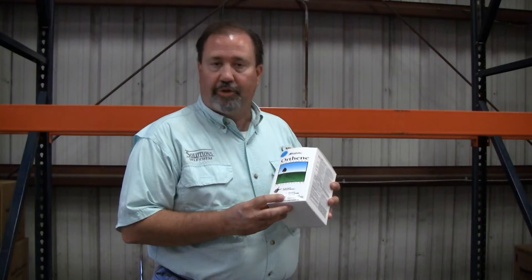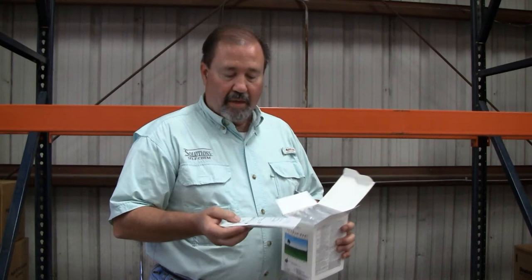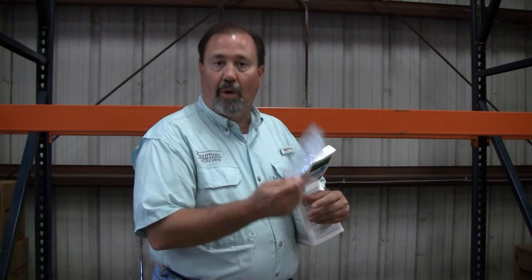The product comes in little packets, and there are 10 packets to the box. And all you do is rip open the top of the packet, and we're going to pour that into 1 gallon of water in our pump sprayer. So let me go ahead and get some mixed up, and we'll begin to spray.